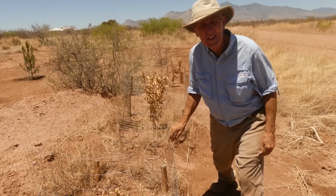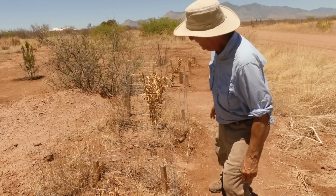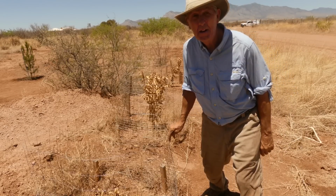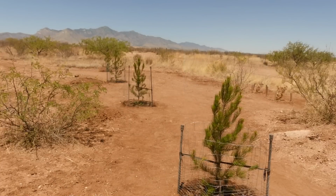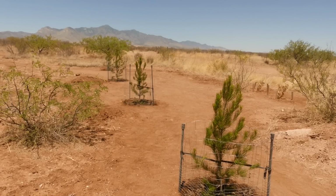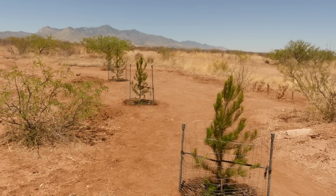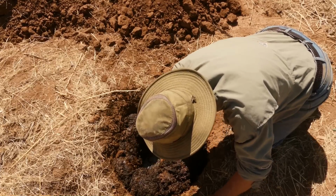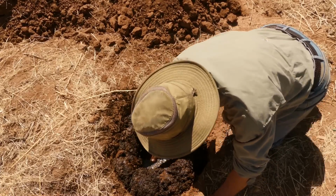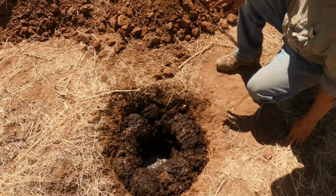So quite honestly, folks, I didn't think there'd be so many learning curves, but there are a lot of things to learn. This year I'm doing things really differently. I'm being a lot more careful to add a lot of composting soil to everything I plant, and only a little bit of native soil.